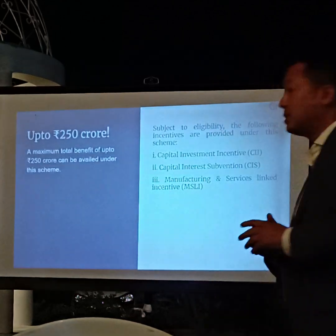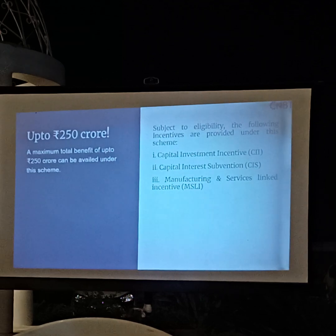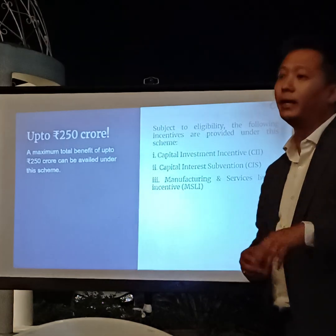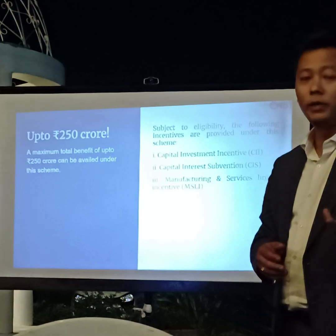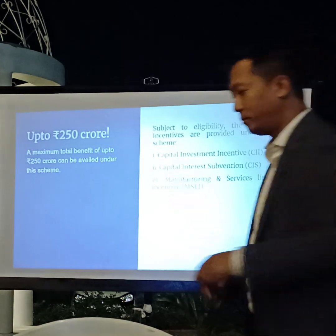The last is the MSLI, which is very standard. In this particular MSLI, what they are doing is making your net GST zero for 10 years. So if you sell your products, the GST, whatever you're getting, 18% or maybe 10%, becomes your effective margin. Okay, and there is no capping on that. Up to 250 crores.